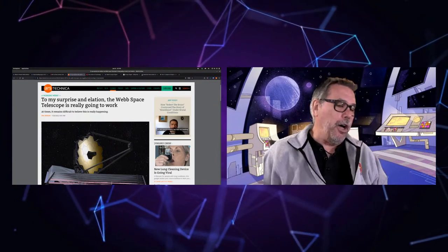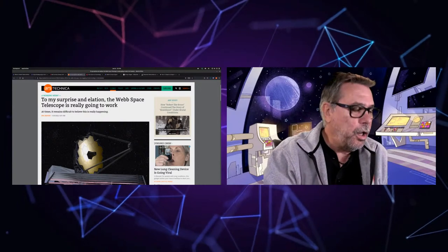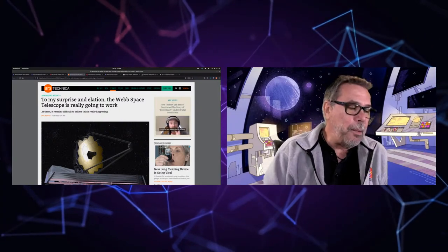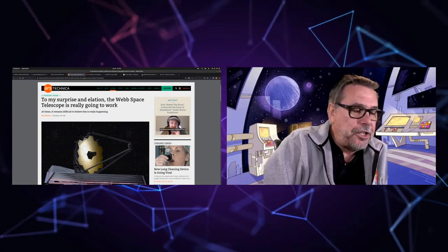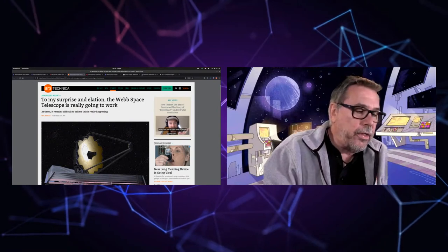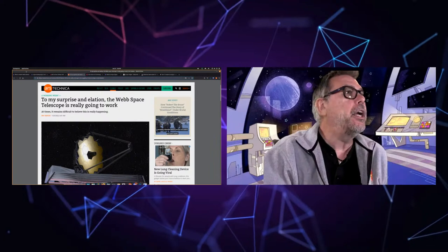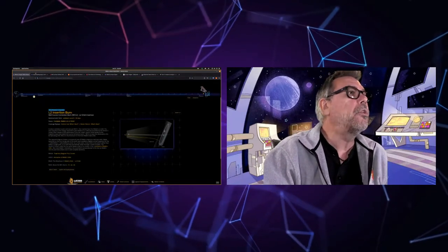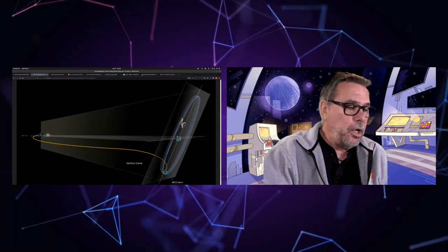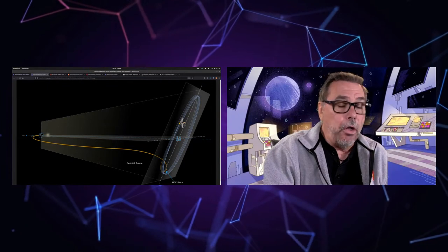But not only did it launch, the Ariane 5 rocket performed so great that now we have extra fuel. And this means that the Webb Space Telescope has reached its final destination, and that L2 orbit is a 180 day circuit that it makes. It goes around this circle once every 180 days. So it's all there. It's all worked.